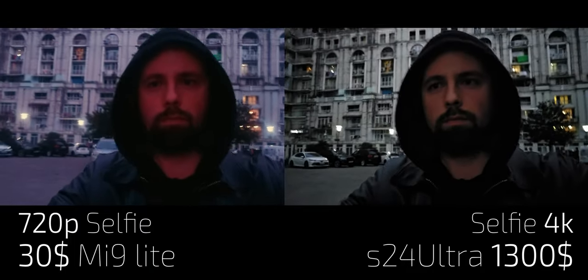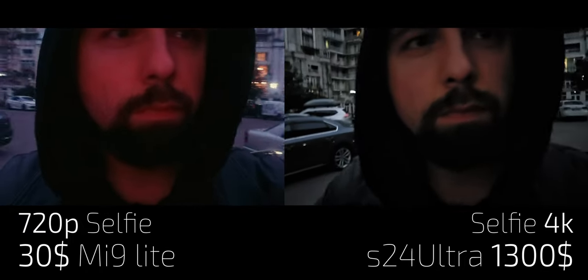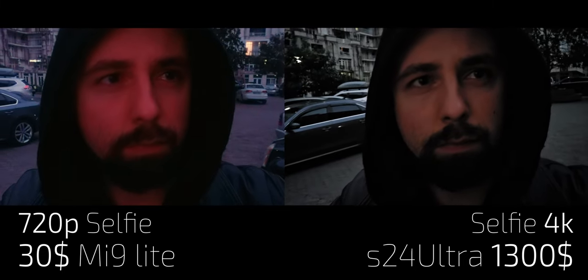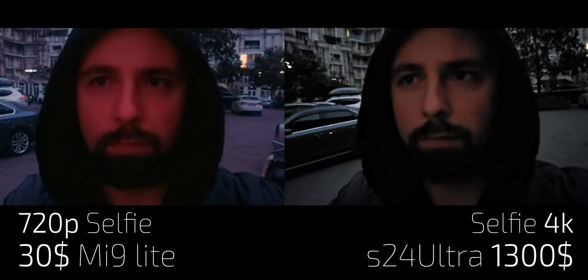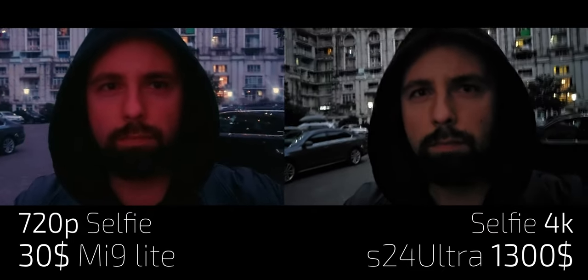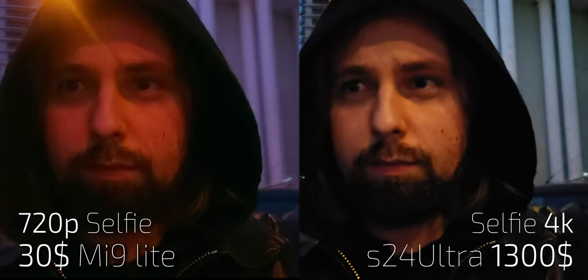I thought that Samsung in 4K would completely obliterate the cheap phone, but only to realize that specs on paper are not everything. Codecs and algorithms are more important. I will argue that 720p in this cheap Chinese phone completely humiliates Samsung's front-facing selfie and standard camera.